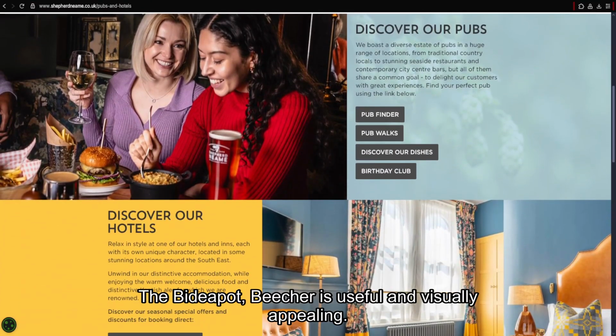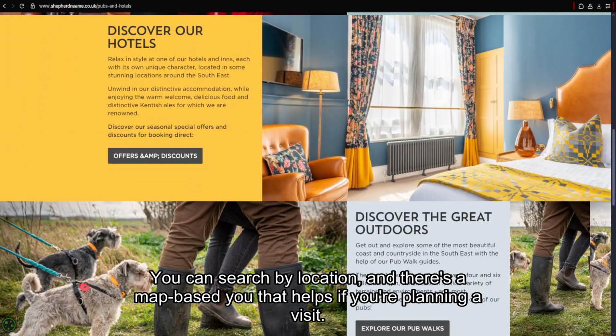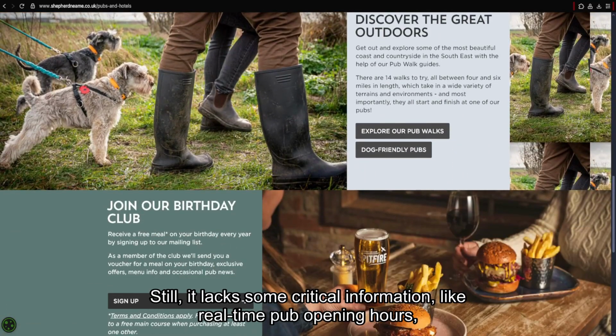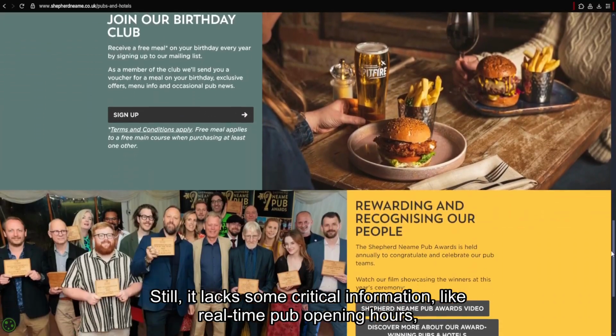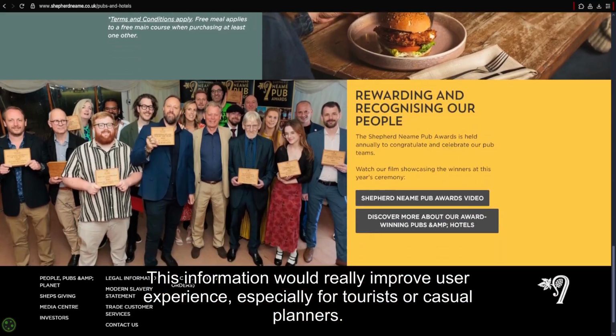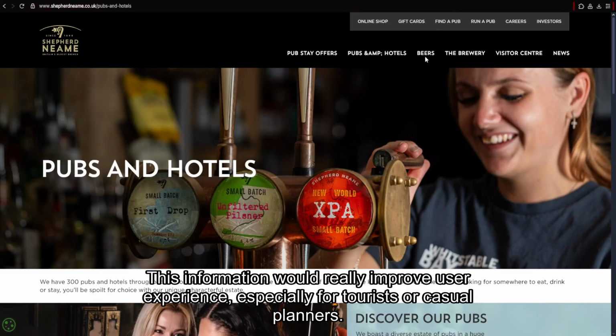The Find a Pub feature is useful and visually appealing. You can search by location, and there's a map-based view that helps if you're planning a visit. Still, it lacks some critical information, like real-time pub opening hours, or whether the pub is currently serving food. This information would really improve user experience, especially for tourists or casual planners.